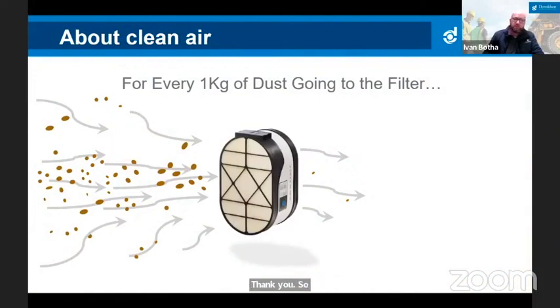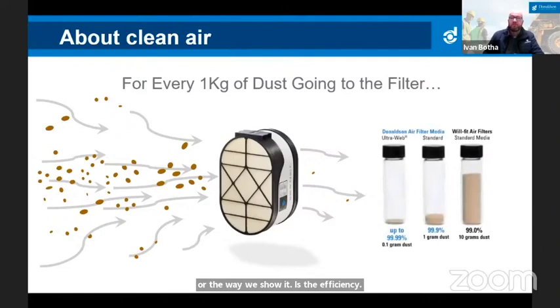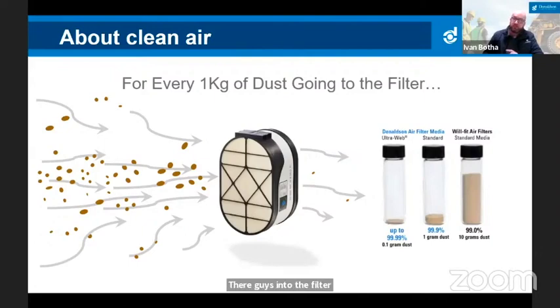So just also to show again a small difference, or the way we show it, is the efficiency rating of an air filter makes a big difference on the amount of dust it can bypass to the engine. So these tubes or vials that you're seeing there, for every 1 kilogram of dust that goes into the filter, that vial shows you how much dust bypasses on the different efficiency levels. Notice the big difference between the 99 and the 99.9. So that's the amount of dust that you will see on the clean side of your air filter.